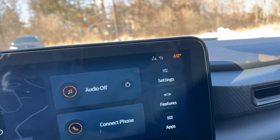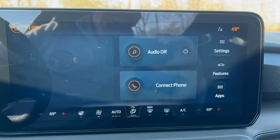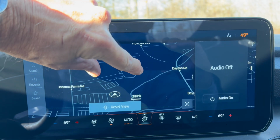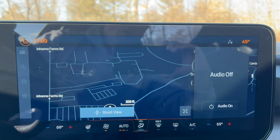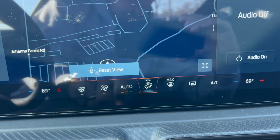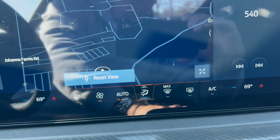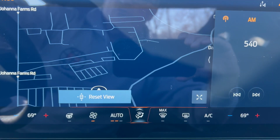Swinging on over, we got a 13.2-inch Sync 4 system right here. We got wireless CarPlay, Android Auto, beautiful pinch to zoom capability right here. No problem at all. And we got dual climate down here, as you can see. And we got a heated steering wheel, but no heated or ventilated seats. Now, turn on our audio. Oh, we got to get that off. All right. We'll go through the audio in a second.